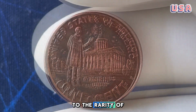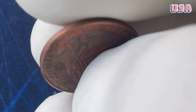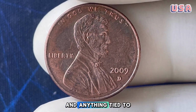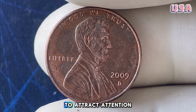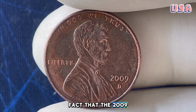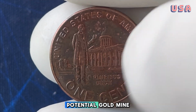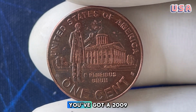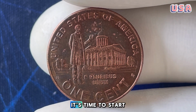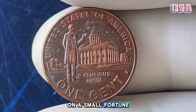In addition to the rarity of the coin itself, the demand for these pieces is high. Lincoln is one of the most beloved figures in American history, and anything tied to his legacy is sure to attract attention. Combine that with the fact that the 2009 series was limited edition, and you've got yourself a recipe for a potential goldmine. So, if you've got a 2009 Lincoln penny from the proof set in your collection, it's time to start doing some research. You could be sitting on a small fortune.